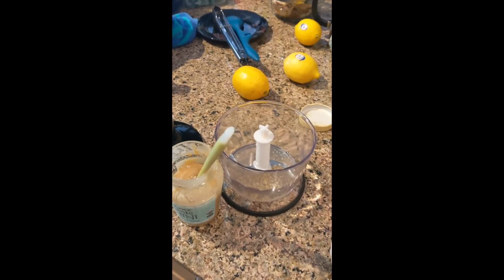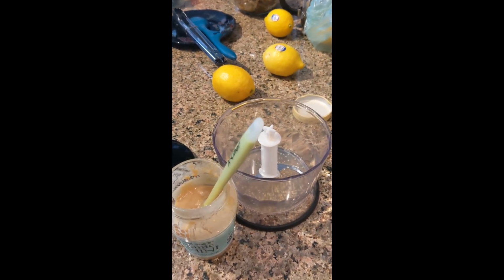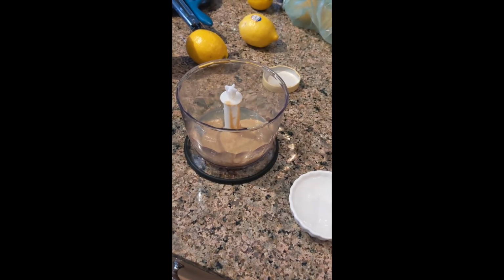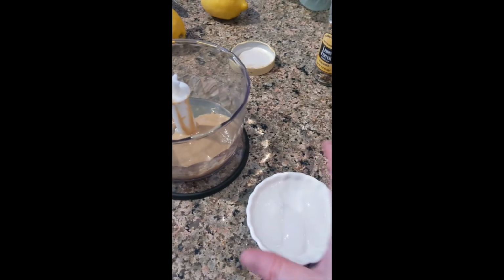Okay, so now that my garlic has been sitting in the lemon for a bit, I'm gonna add my tahini, and I'm probably gonna add about 1/4 cup. And I can always add more later, but I'm gonna do that now. Okay, so I have my tahini in there, and then I also have some ice water, which is literally just a little thing with ice and water.